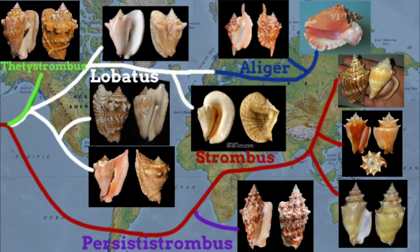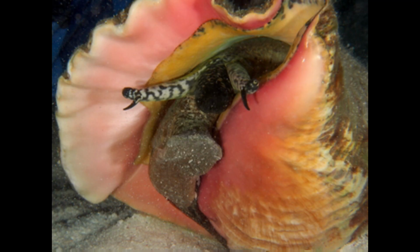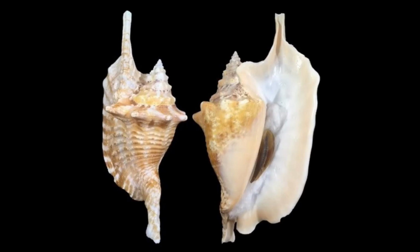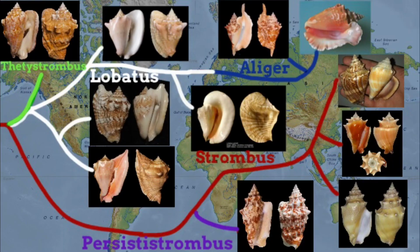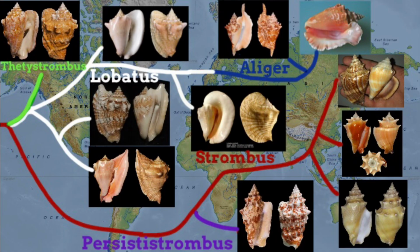The last genus, Aliger, has two members, the queen conch, living in the Caribbean Sea and growing up to 13 inches, has large knobs, a ruffled lip, and a pink interior. The rooster-tail conch lives in the West Indies and grows up to 8 inches big. That's because it has the largest lip out of any strombe we've covered. Also called the cock strombe, it is often spotted orange or brown, but can vary. And with that, we've covered the family Strombidae and how the Great American Biotic Interchange affected some aquatic species.